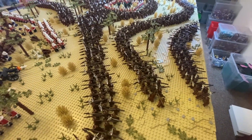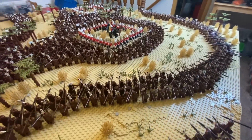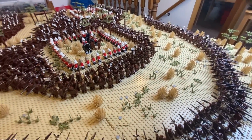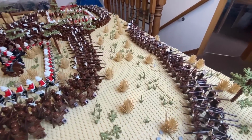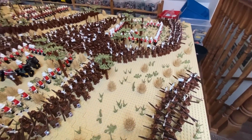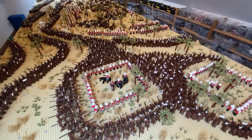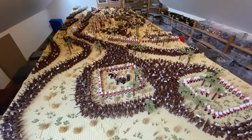But you've just got wave after wave after wave of Zulu regiments here. And there is not much hope for the British. Once those Zulus appeared, I would have said within 30 minutes of those Zulus appearing at Isandlwana, the battle was lost. It couldn't be won. So there you have it.